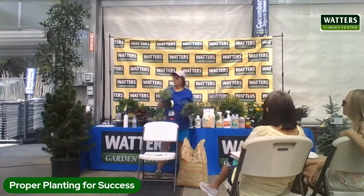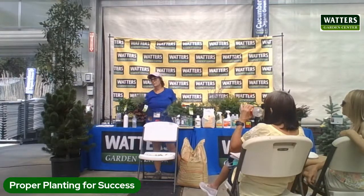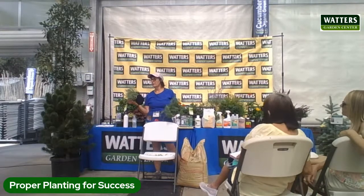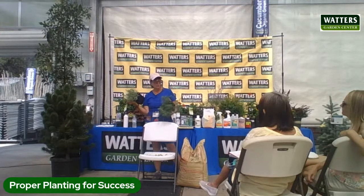Lavender and rosemary are the other ones in that herb group. And these guys make wonderful landscape plants. This one is a Platinum Blonde lavender. It is an English variety of lavender. It has variegation, which is really, really cool. And it adds a pop of color or different texture to your garden.